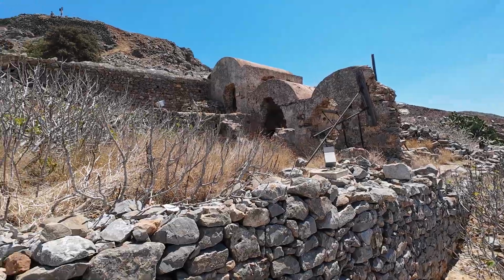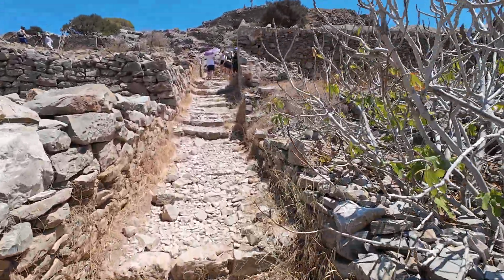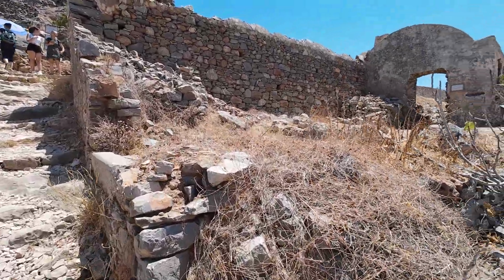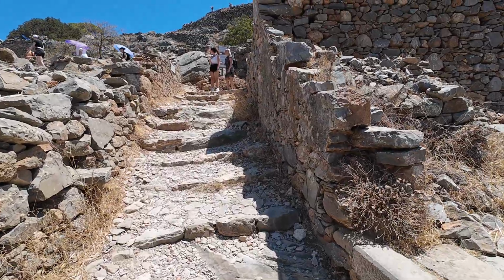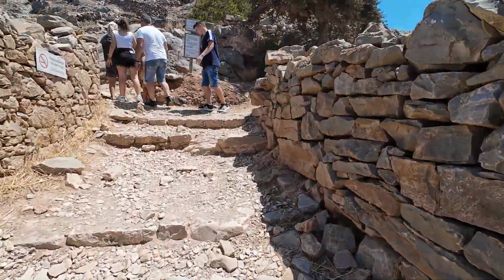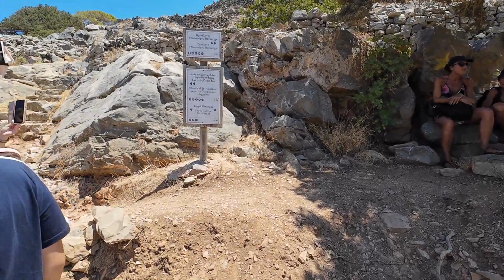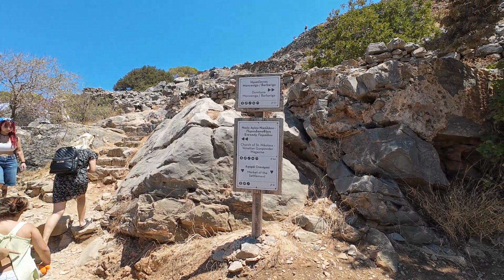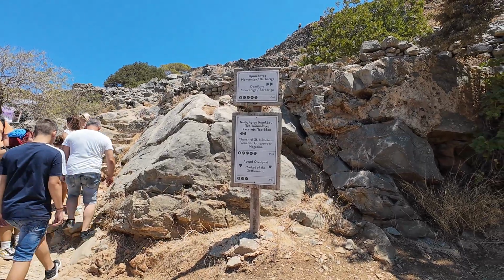Another double vaulted church by the look of it as we go up. No, just a Venetian tripartite building. Similar in construction to some of the little churches. Demi-lune bastion, then the Church of St. Nicholas with the Venetian gunpowder magazine, and of course the market below.